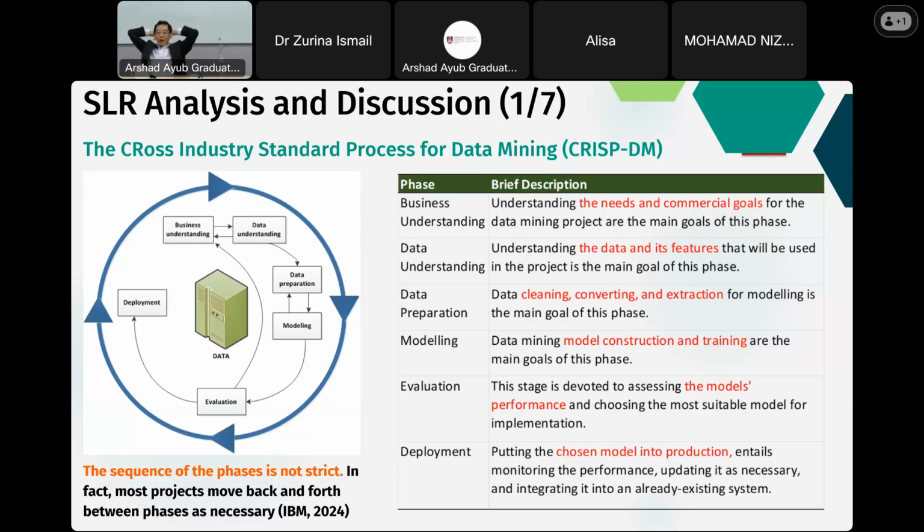As you can see on the slide, CRISP-DM divided the data mining process into six phases, starting with the business understanding and ending with the deployment. The first phase is actually what you are learning and teaching and doing: understanding the needs and the commercial goal for the data mining project. And once you finish the business understanding phase, in other words, using research methodology in social science terms, it can be interpreted as identifying the business dilemma.